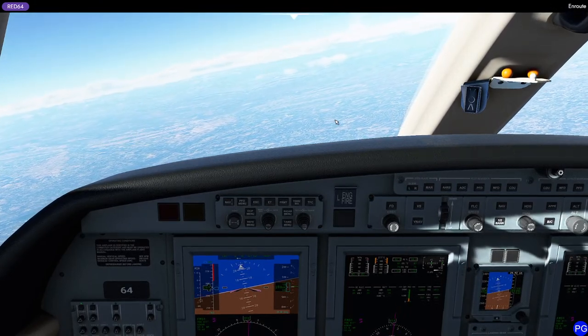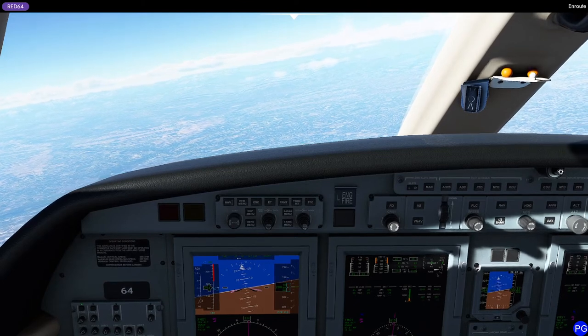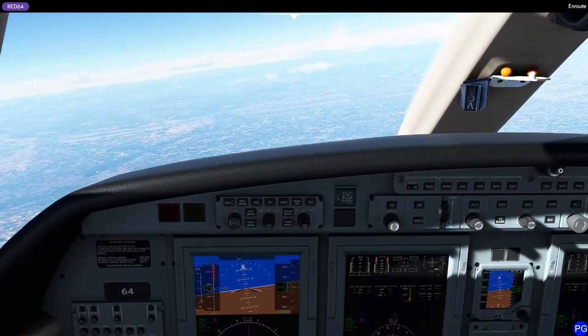We're going to get to the hard part, because when you get to Toulouse, France, they have a totally different way of labeling taxiways. I'm so screwed.